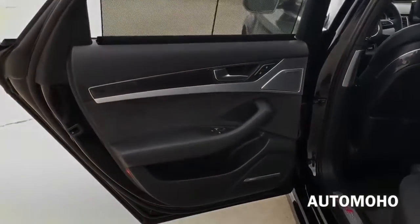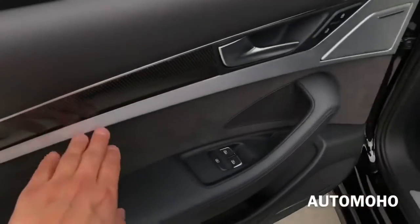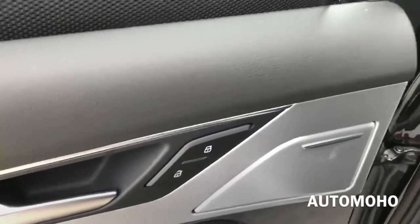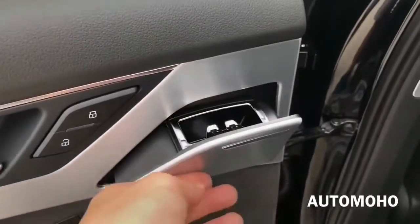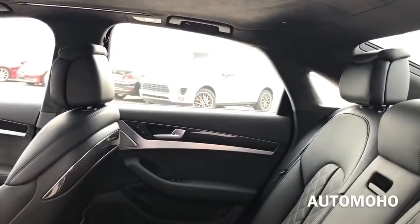And here's a look at the rear driver's side door window panel with Alcantara insert, carbon fiber, and silver aluminum trims. Door lock and unlock button, ashtray. And here's the control to your rear sunshade. You can control the other side windows and the sunshade as well.